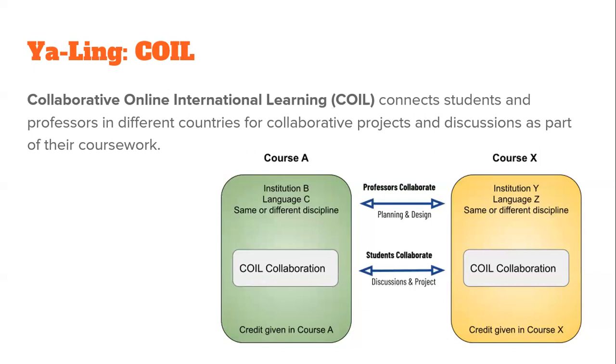Okay, so here is the diagram over here. For example, two professors will collaborate, and then you both can decide what level of collaboration you want to do. You may want to do co-teaching together, or you may not want to do co-teaching at all.